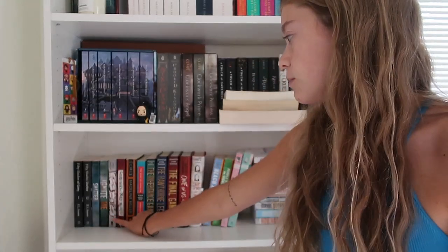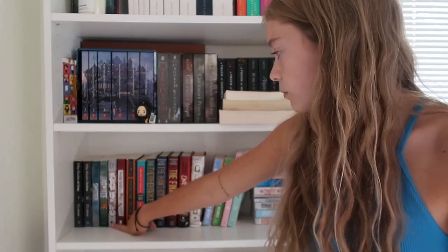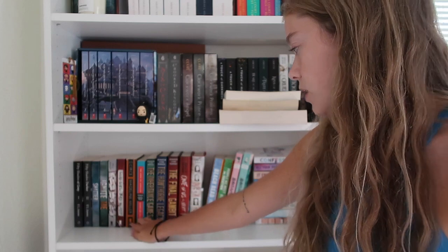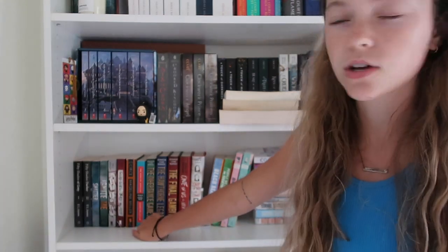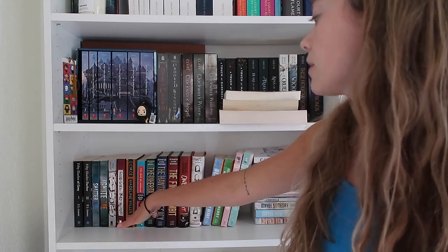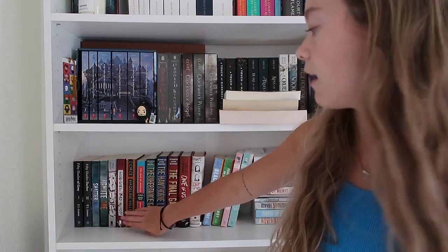We have A Good Girl's Guide to Murder, which I read last October and really liked. Didn't read the second one yet, but I will get to it. It was a great book. Two of my favorite books ever by one of my favorite authors, Madeline Miller. We have Circe and The Song of Achilles. Both Greek mythology books, both absolutely love, 5-star reads.